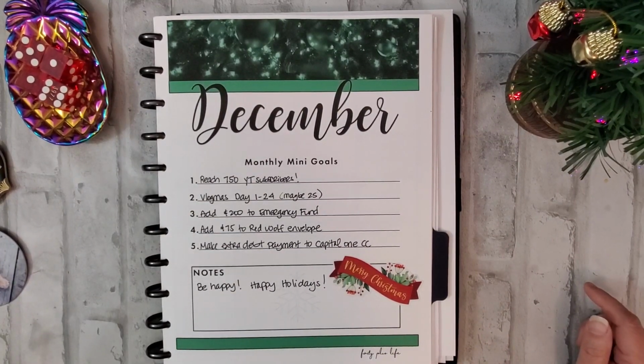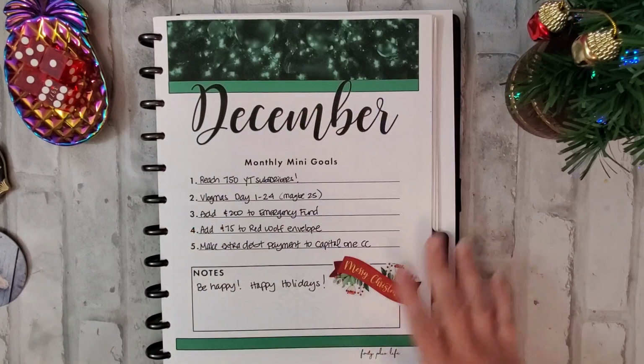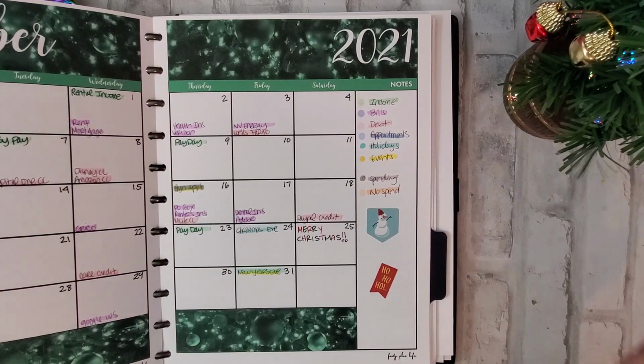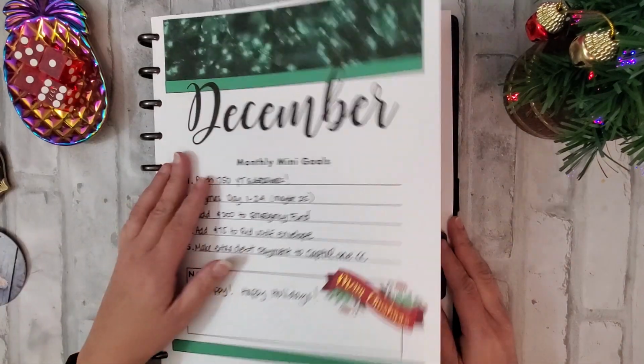So, as you can see, brand new month, so I've got a new setup here. It is a greeny December Christmassy theme, of course.